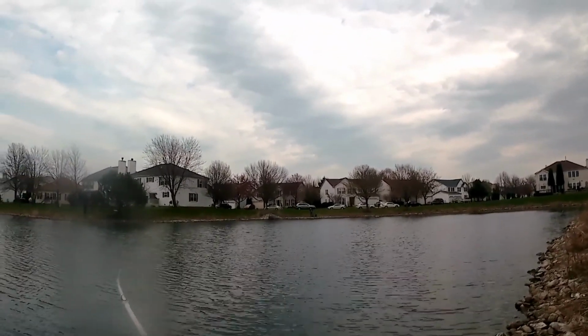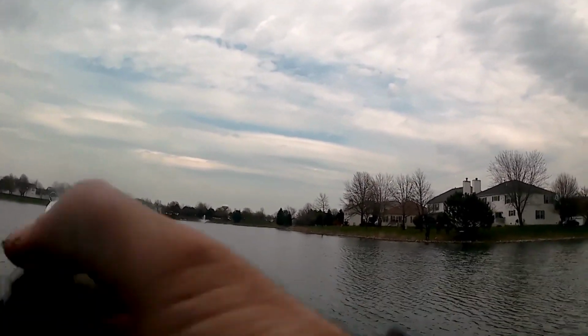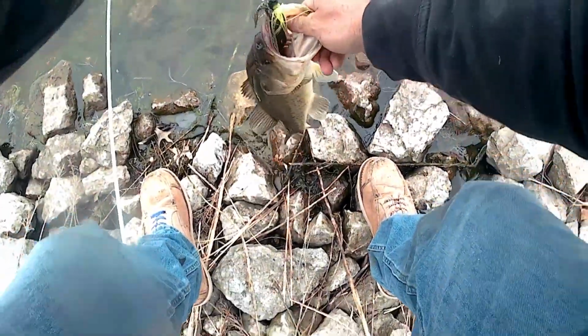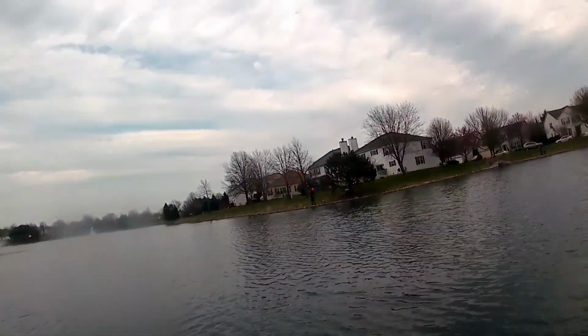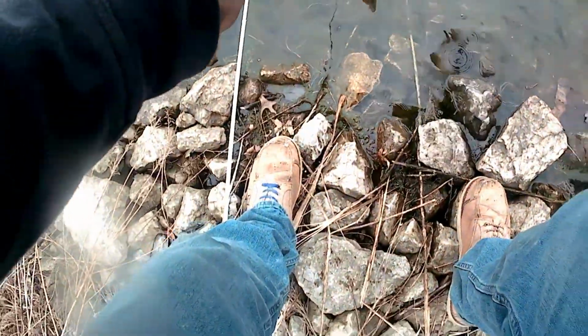You'll see that with this hook set, I more just lean into it on a medium action rod. As a beginner, I wouldn't really worry about that. But again, chatterbait's a great go-to, especially if you're a beginner. It's one of my favorite baits. I still fish with it, and it's definitely one of my go-tos in my arsenal.